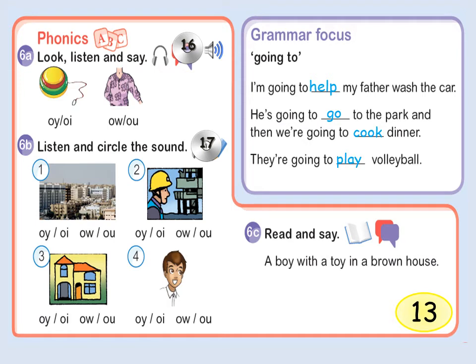Unit 2, Lesson 2, Activity 6A. Phonics. Look, listen, and say.